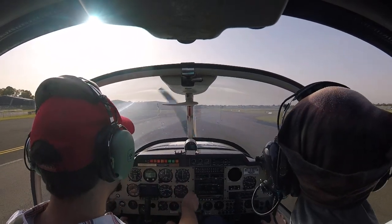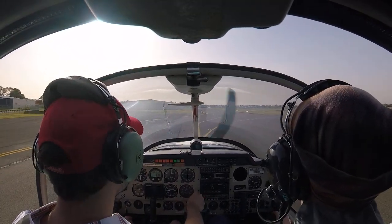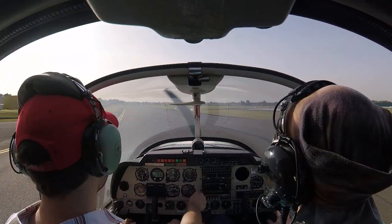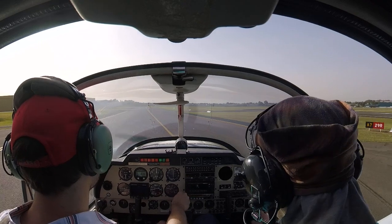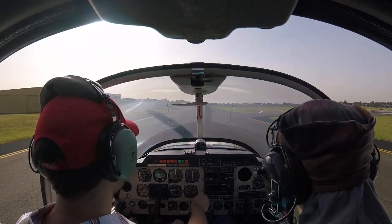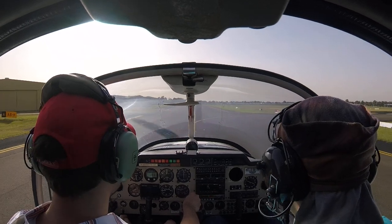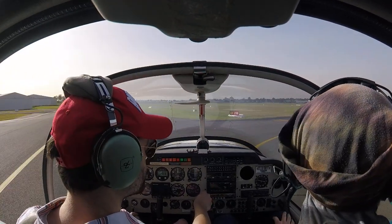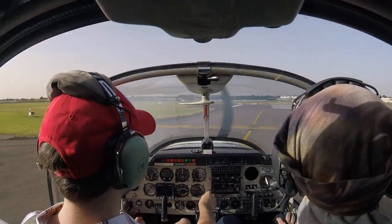Bravo, request taxi and airways clearance. Alpha Bravo Quebec, morning, taxi to the run-up bay, all of our airways. Which run-up bay? Alpha, good work. Thanks on ground, India, Sierra, November. November, request start and taxi clearance, 4 circuits. India, Sierra, November, start approved. Start approved, November.